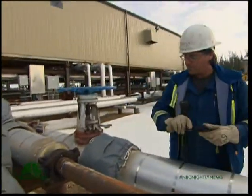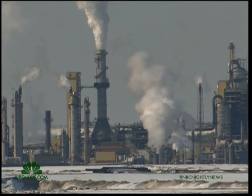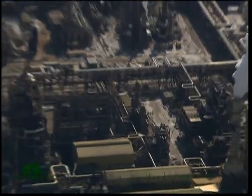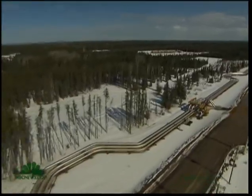With today's technology, we will not get emissions down to zero. Can we continue to decrease them? I think that's very possible, and that's something that we work on. But Canada plans to more than double production here, and getting all that crude ready for transport in pipelines like Keystone produces even more emissions. Yet another reason why environmentalists are so upset.